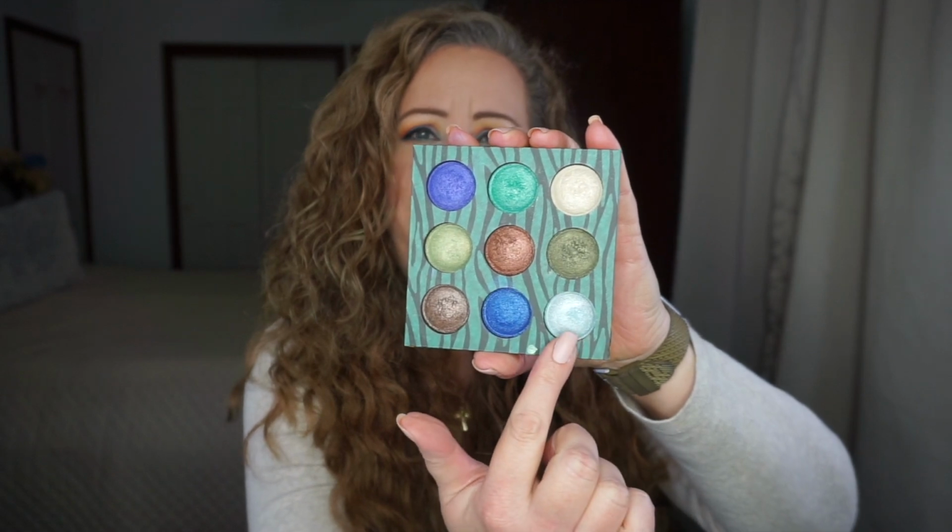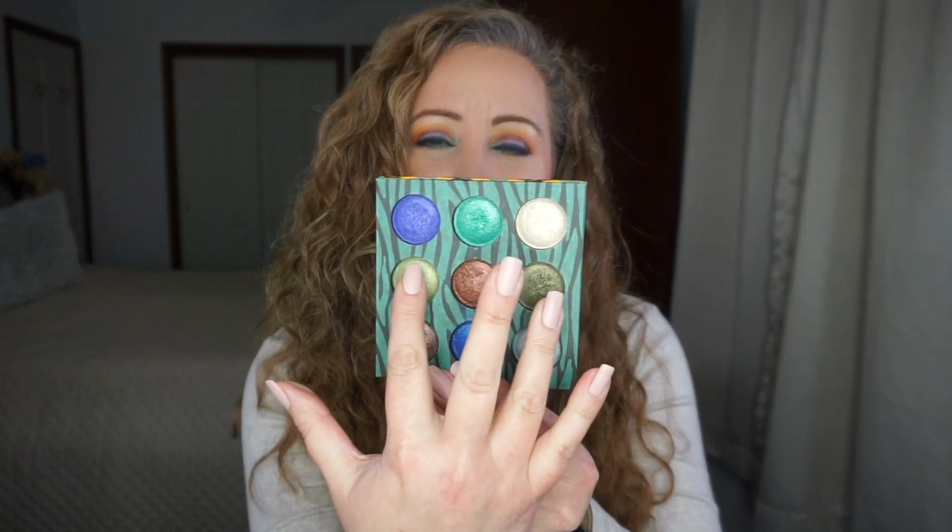I used this on my inner corners, this on my inner corners. I enjoyed this thoroughly. The greens, oh my God, the greens, I wore those together. I just loved it. This is definitely going to go in my bin of things that I want to pan. I want to actively pan it and enjoy it like I'm enjoying my Pan That palette this year. So that is definitely going in that basket.